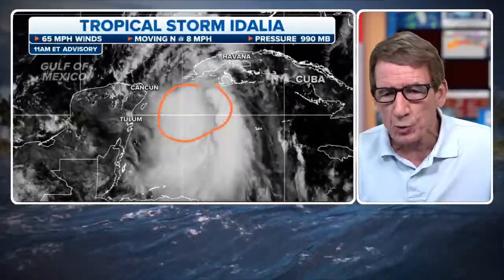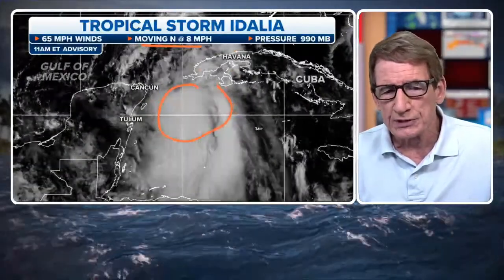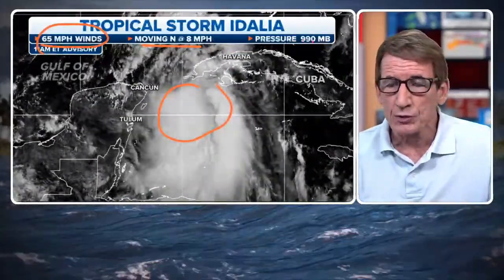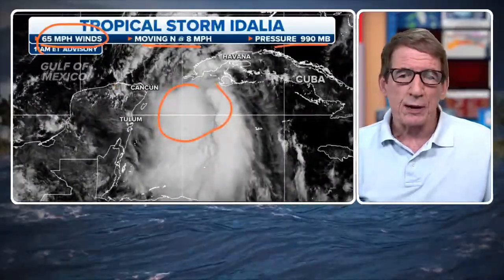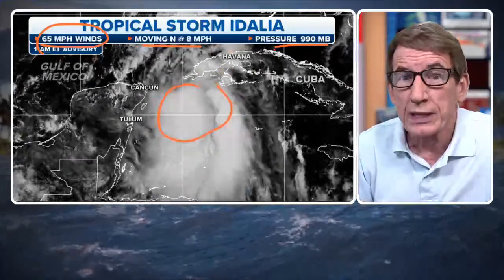This is the satellite picture of the system. It's moving very slowly to the north at 8 miles an hour. So it has started moving to the north, and this, of course, is the 11 a.m. advisory. The hurricane hunters are out there, and they've only found 65-mile-an-hour winds. I say only because the pressure has been dropping, so an indication that the storm is getting stronger, but the winds have not yet completely picked up.